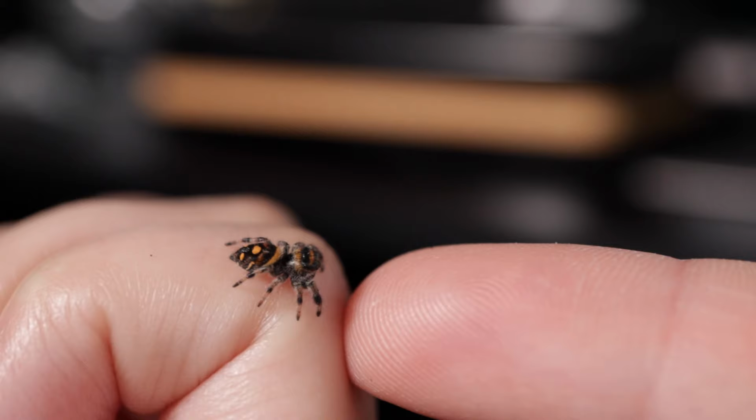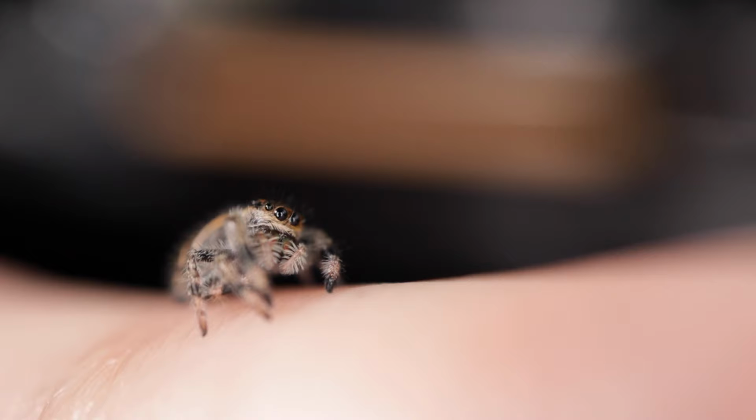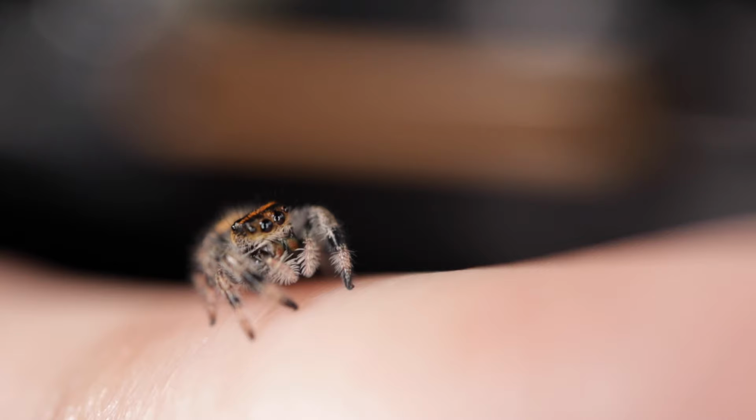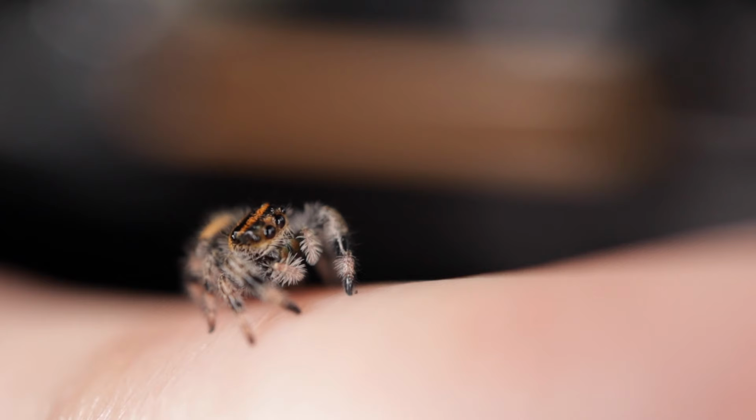It's so cute. See, initially I did ask for a sub-adult because I thought a baby would be too small for me and I'd lose it, and being my first spider, I'm not used to handling them. But because this species is one of the larger jumping spider species, it's not too bad, to be honest. But I am looking forward to her growing because she's still, as you can see, very small.